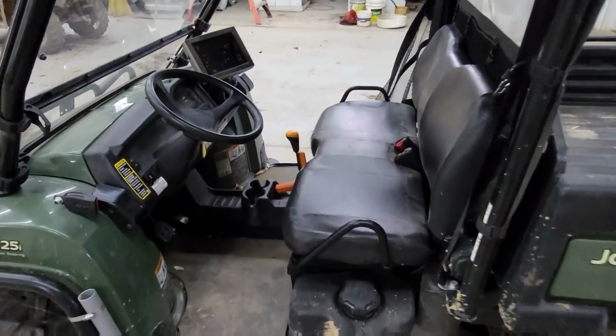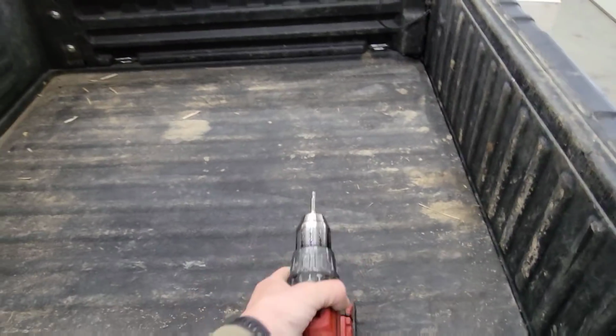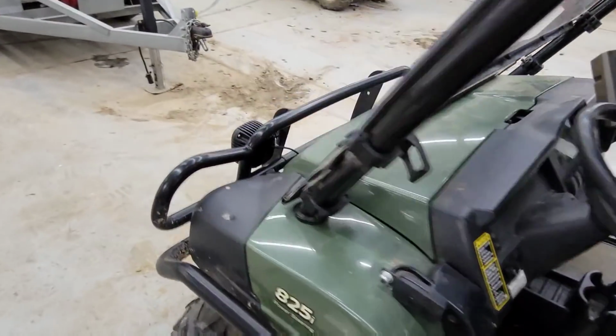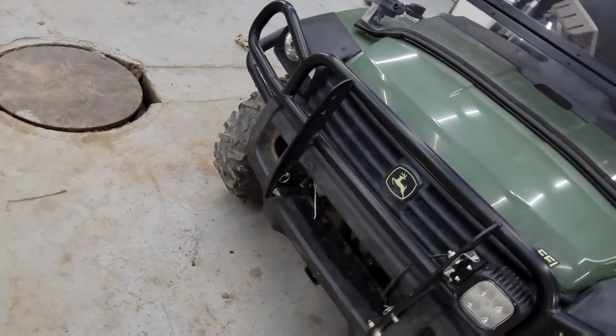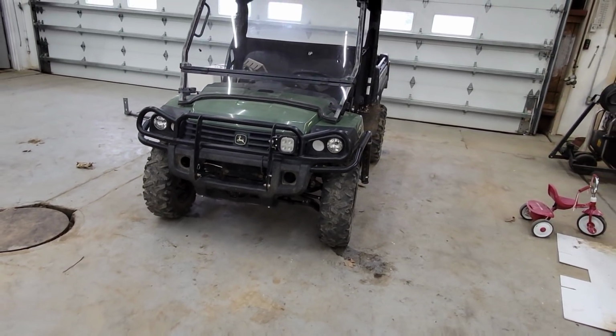All right, anyway, this project is pretty well done. When I get my other light, it's just a matter of mounting it and plugging it in. Everything else is already there, so it should be pretty easy to do. And now we'll be able to see when we're irrigating this summer. All right, I think that's gonna be it for today. It's time for me to go home.